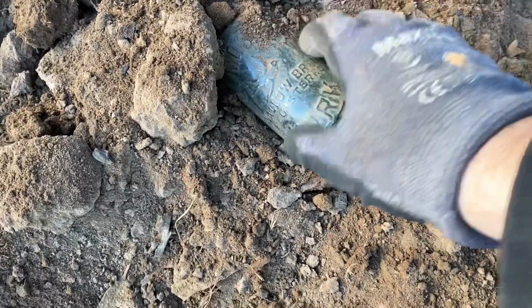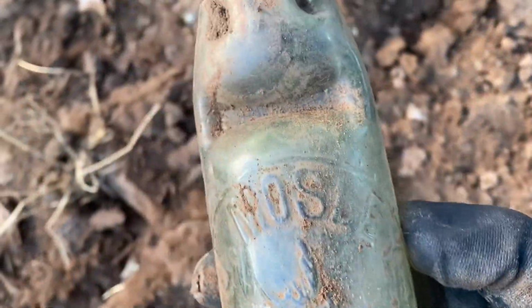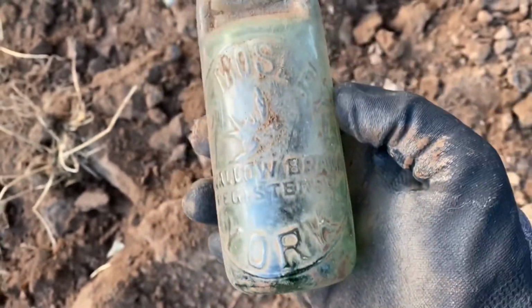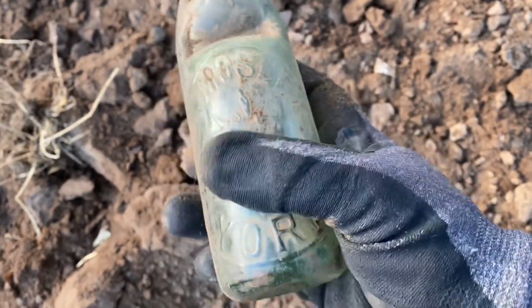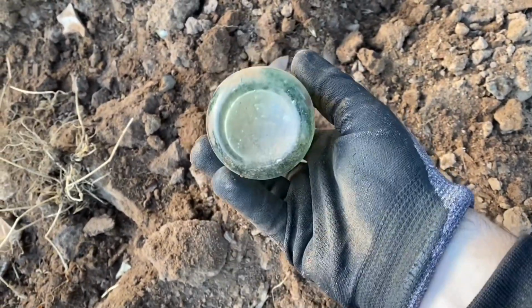Got ourselves a cod bottle, unfortunately though. It's damaged on the top, but it's a something York Swallow brand. That would have been a great one. We'll get that repaired and that'll come up nice, no doubt. It's got to be pretty old.